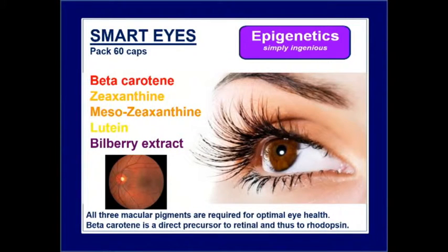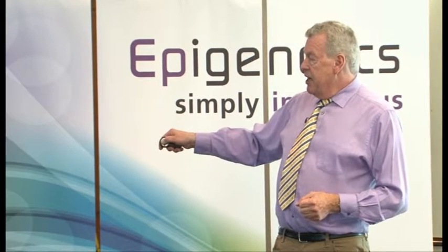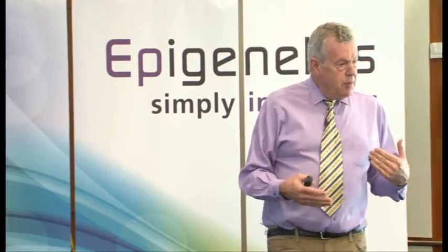So we talked earlier about the carotenoids, the beta-carotene, which is the orangey substance. We talked about zeaxanthin, which is the orange. The mesozeaxanthin, which is the new wonder substance, which protects the eyes better than anything else. Lutein, which is the yellow, and bilberry, which is the anthocyanidin. So all three macular pigments are required for optimal eye health. Beta-carotene is a direct precursor in most cases, where possible, to retinal, and thus to creating rhodopsin, the visual pigment. So vitamin A and beta-carotene are important for actually being able to see, to get the nerves to work. And these carotenoids form the background, in other words, the retina, they're in there, particularly the macula.